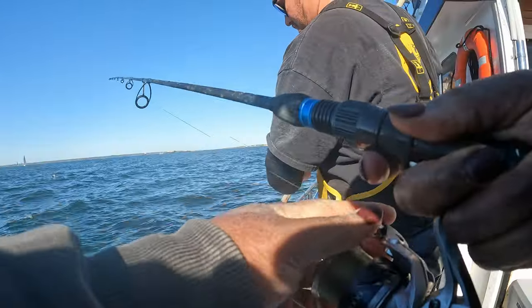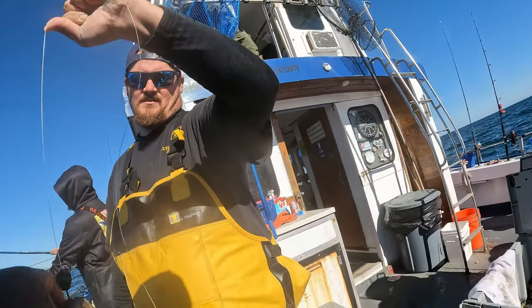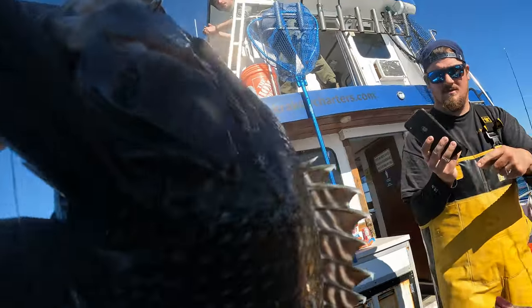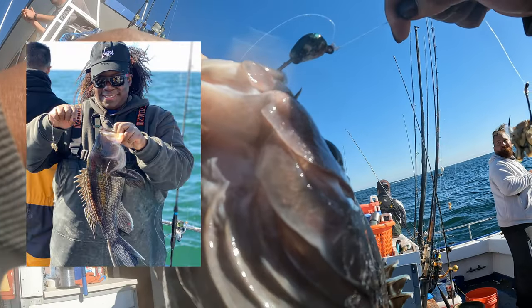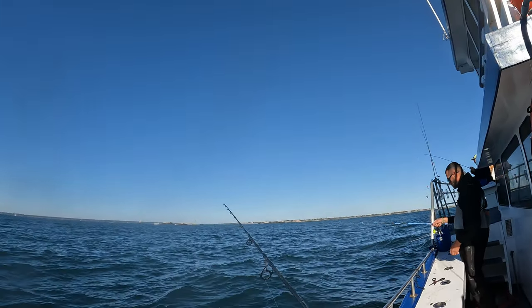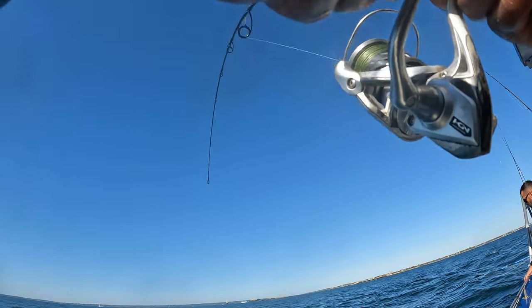Oh. That's a good sea bass, though. Had me fooled. It might be my best sea bass. No lie. Thank you, sir. Turn this way. Get the hook out of my finger. There we go. Perfect hook set, if I do say so myself. We were just about to pull off from that spot.